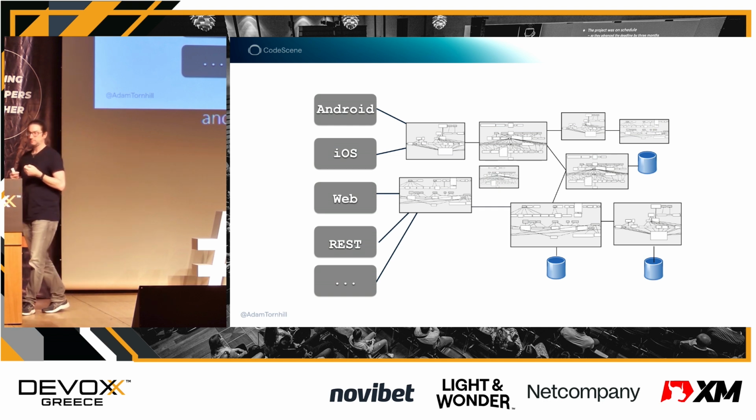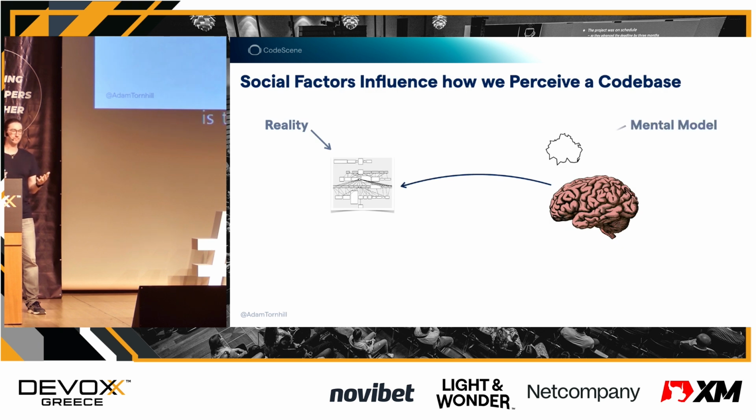Now, I like to claim that already here, already at this scale, it's virtually impossible for the human brain to grasp all the details. There's no way we can squeeze all the complexity of a system like that into our head and reason effectively about it. And guess what? We don't. What we do instead is that we use something called mental models.